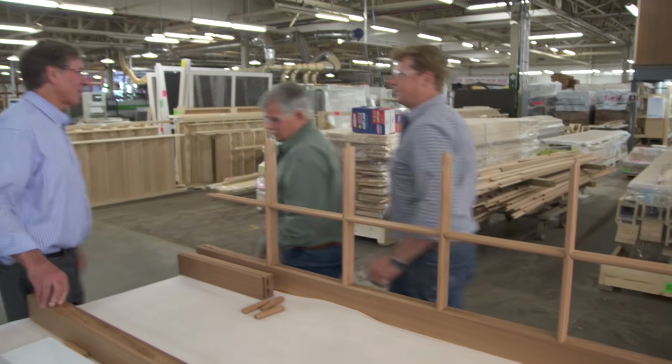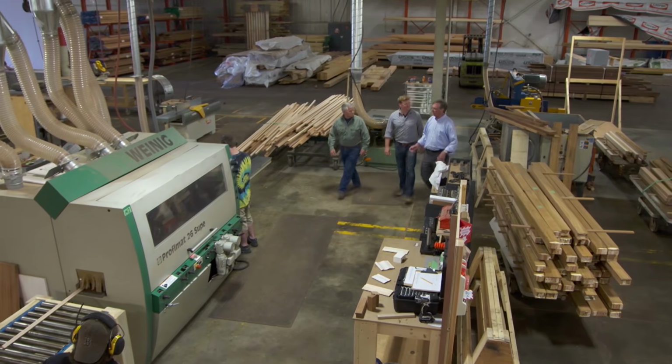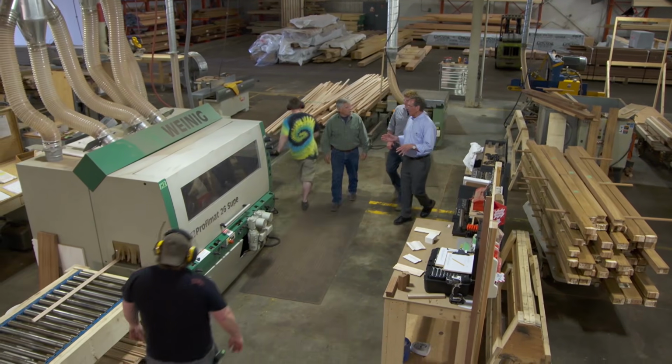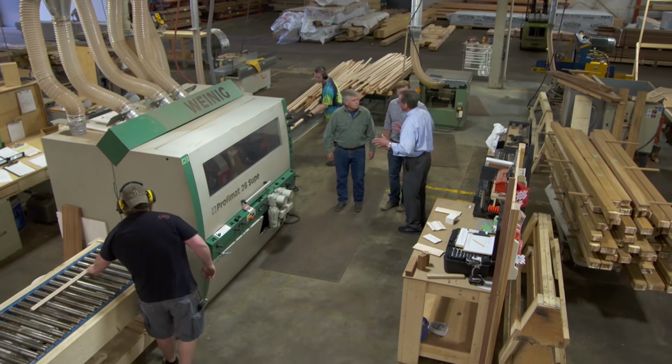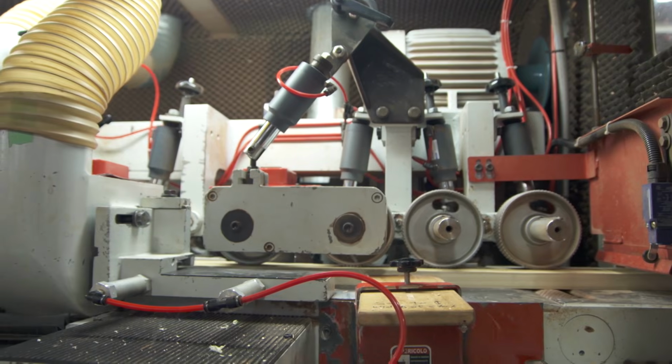Oh yeah, for sure. Yeah, come this way, guys. Beautiful stuff, man. So this area is what we call the rough mill. And this is where we turn rough mahogany, for the most part, into finished trim, both exterior and interior.